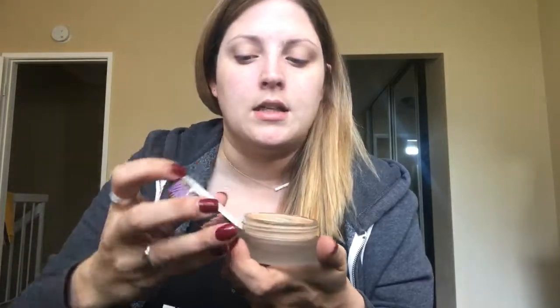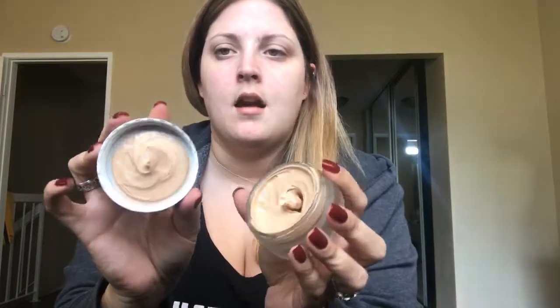But anyways, so it's a jar. It didn't come with a spatula or anything. It just comes like this. Just for hygiene reasons, I wish I had a spatula to dig it out, because I don't really want to put my finger in there. Maybe I will have to today.